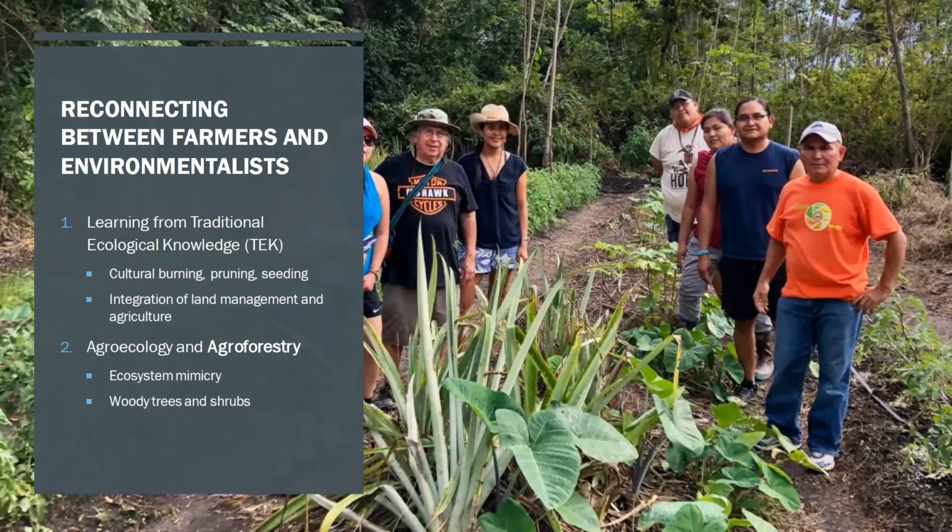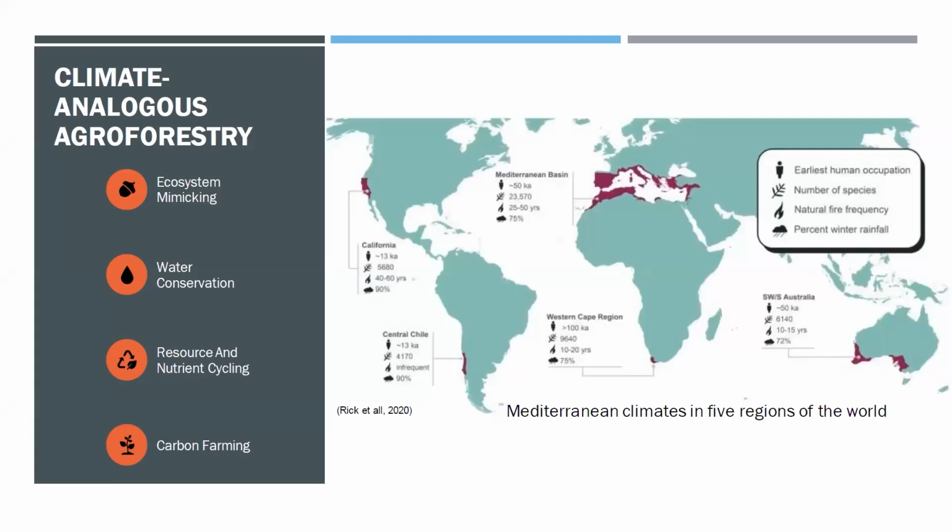So with that said, we mimic our agricultural systems as our ecosystems. We're looking at the biomes and whatnot, and agroforestry is that, but in the lens with woody trees and shrubs. So we're just looking at agricultural systems and seeing it as a natural ecosystem. When we're talking about ecosystem mimicry, it's important to talk about our climate. So we're in a Mediterranean climate. And here, if you're unfamiliar, here's the 5 Mediterranean climates of the world.